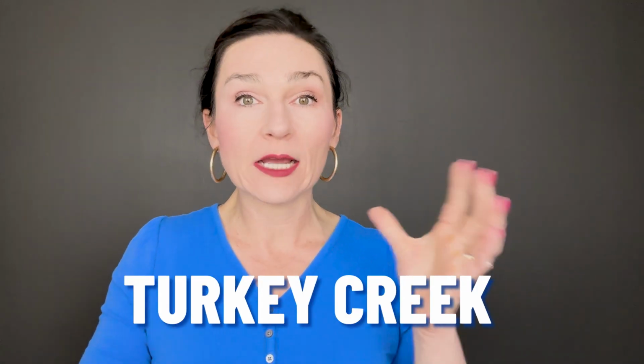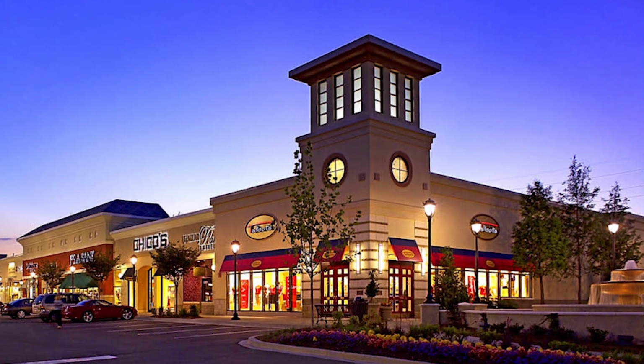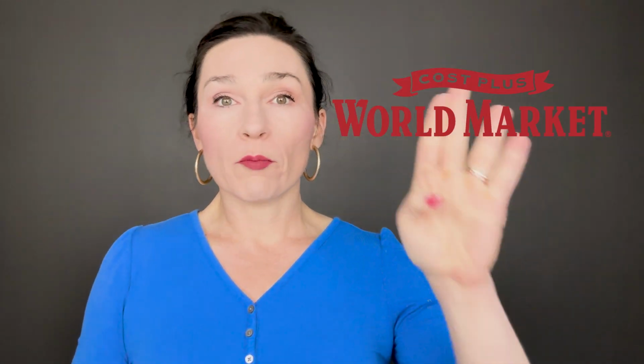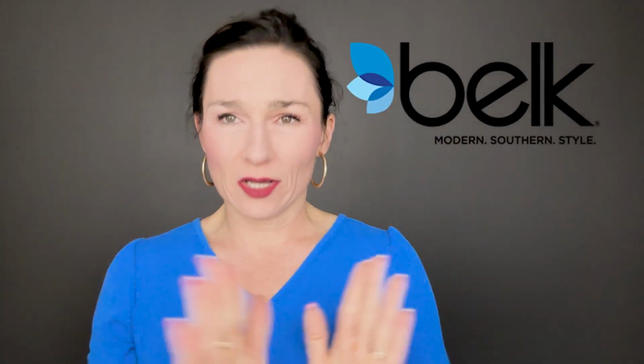That is where the stuff is. We have this thing called Turkey Creek, and that is like an outdoor mall, and it's got everything from like Super Walmart, Super Target, Ulta, World Market, Loft, J.Crew Outlet. I mean, the list goes on. Belk, JCPenney, Publix. So all the stuff, some people are going to be very angry that I said that, but all the things, like swanky, bougie things, are in Farragut.